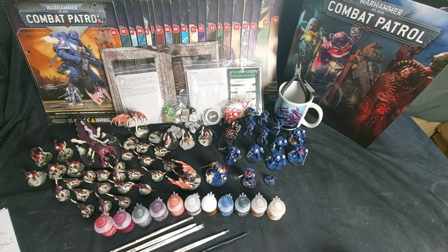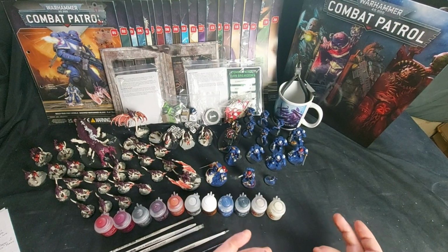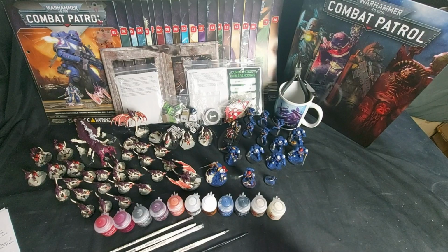Finally then, rules. So this is probably the downside to the collection so far. The rules have been higgledy-piggledy. They've given us some rules, then they've contradicted those rules. Yeah, it's been confusing. I've had to go back several times to read over certain rules.